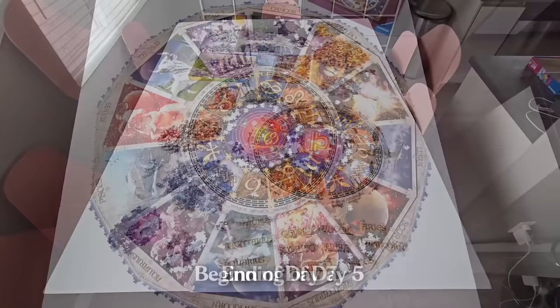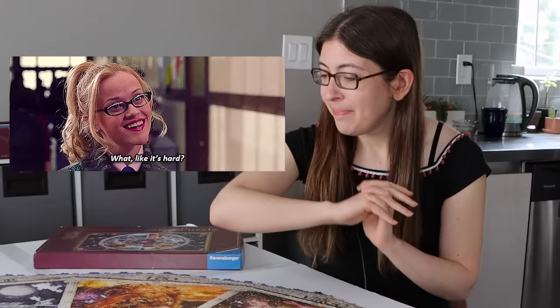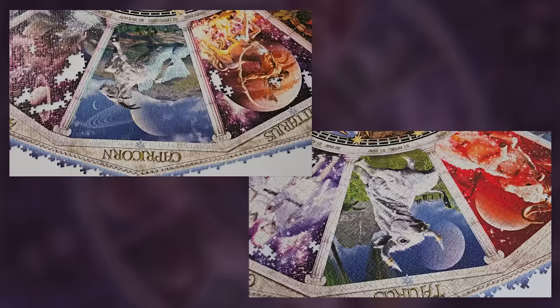That is so wild. When I did it the first time, I dedicated an entire summer to it, and now I'm like, yeah, you know, a week or two. So, okay, I have 2 wedges that are entirely finished.